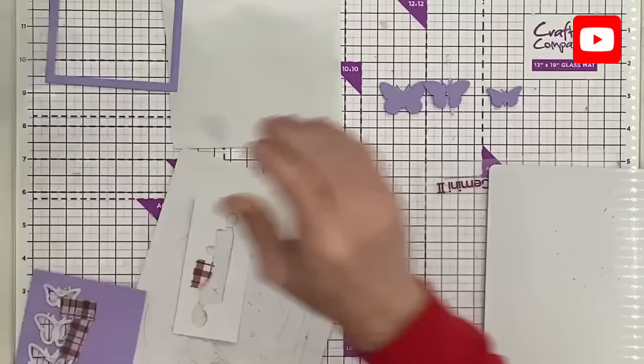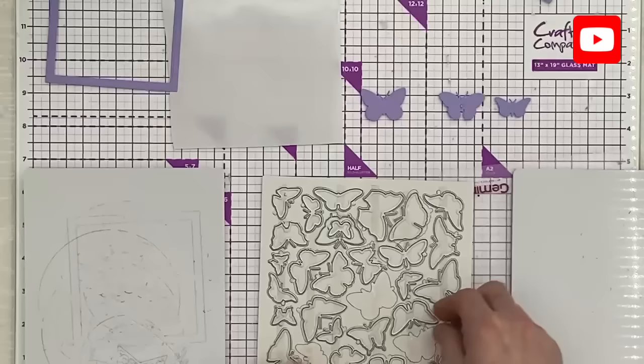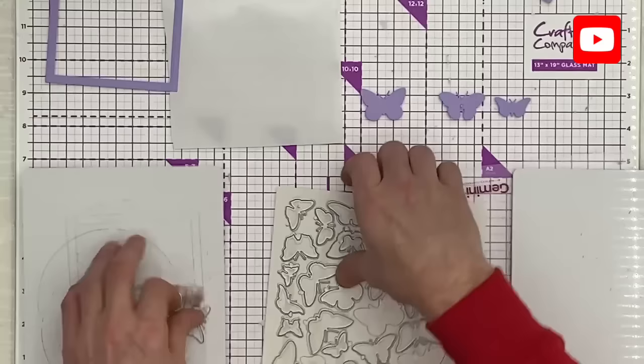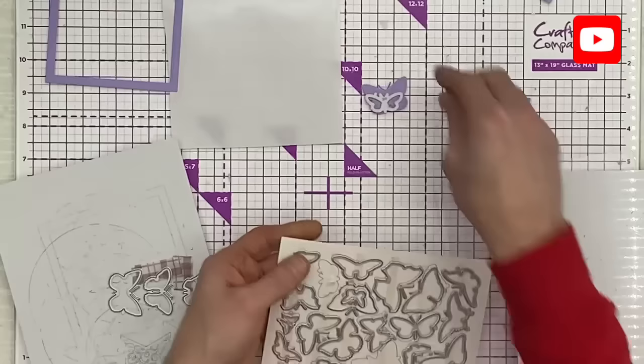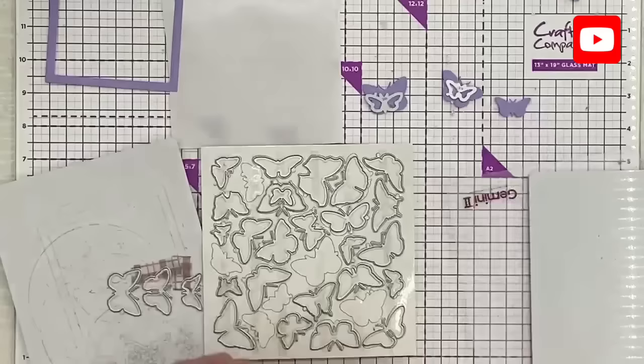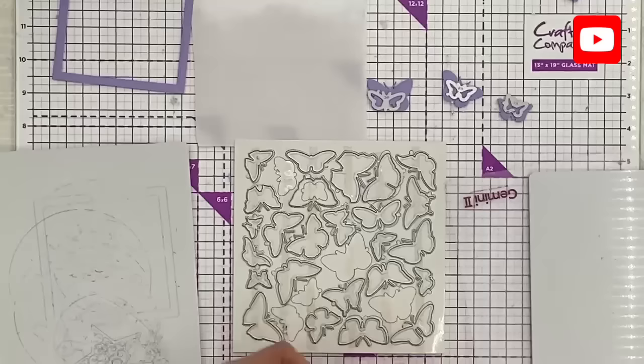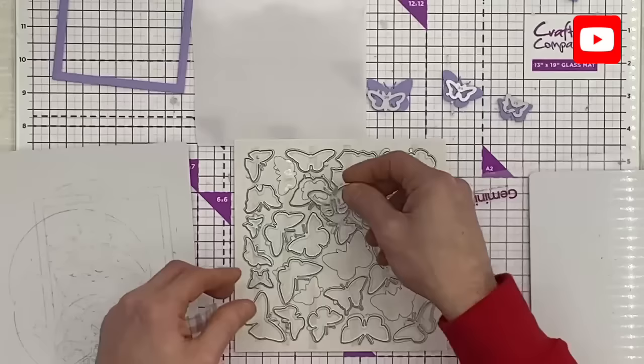That can go there. So now that I've got the three size butterflies that I want, what I want is a few smaller ones. So let's do smallish. And then, actually, that's slightly smaller. And then there's a really small one. So let's put them all the way back so I don't forget which one is which. It's like a little jigsaw puzzle. I won't give you the actual numbers of these butterflies because you can use whichever ones you want.